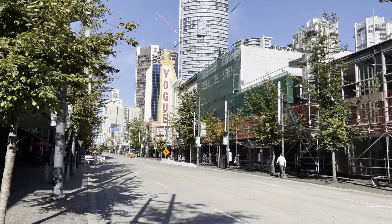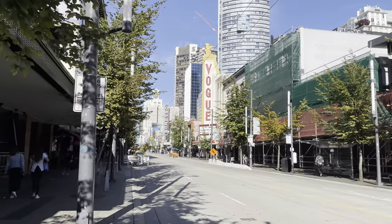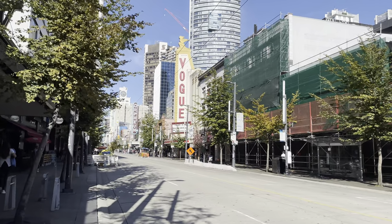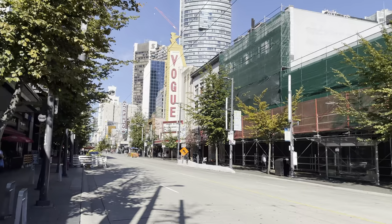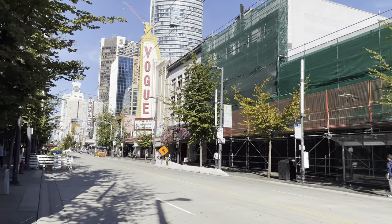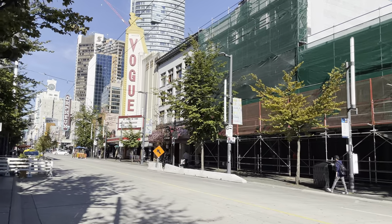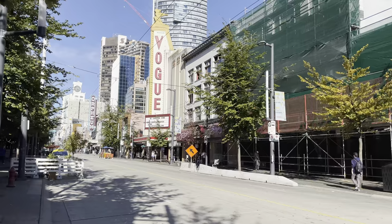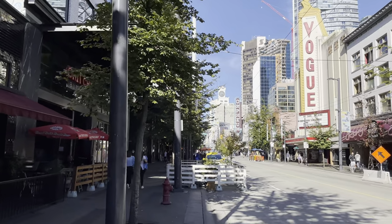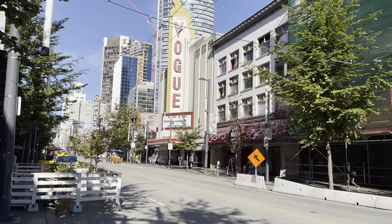There's been some proposals to actually close Granville to vehicle traffic and just leave it open for pedestrian traffic. They have done that on weekends in the summer and sometimes at night on the weekends as well. I don't know where those proposals stand right now, though. I think they've kind of fallen to the back burner.